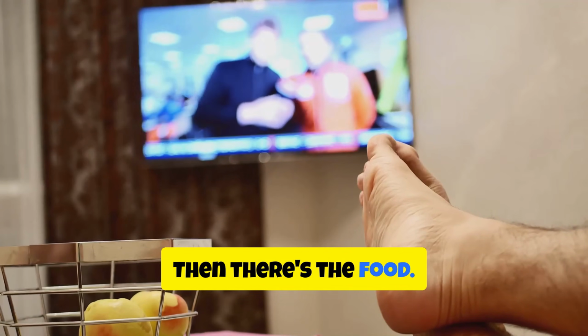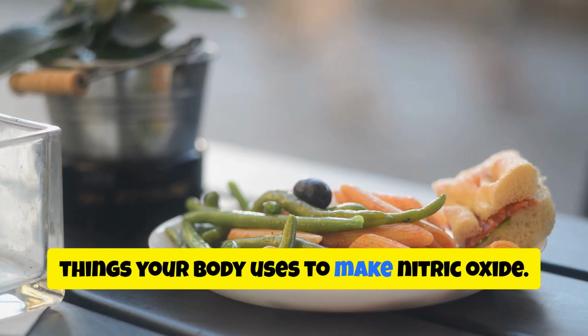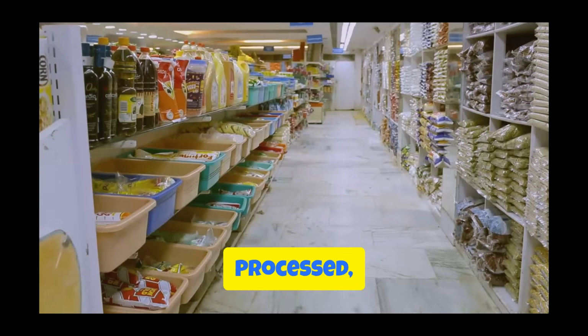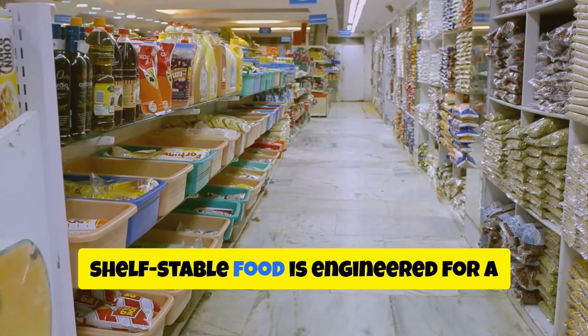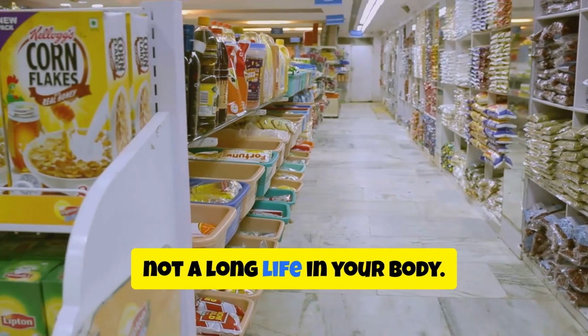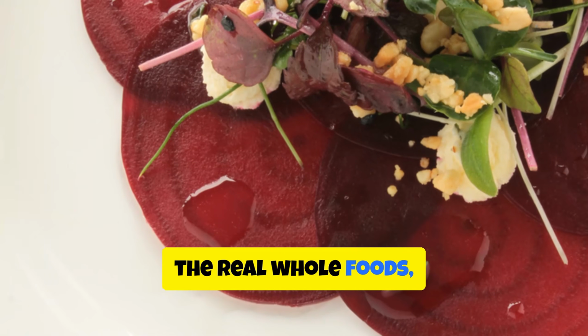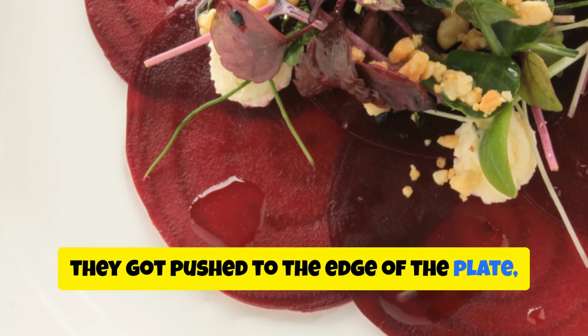Then there's the food. The modern plate is stripped of the very things your body uses to make nitric oxide. Processed, packaged, shelf-stable food is engineered for a long life on a shelf, not a long life in your body. The greens, the beets, the real whole foods, they got pushed to the edge of the plate, if they made it there at all.